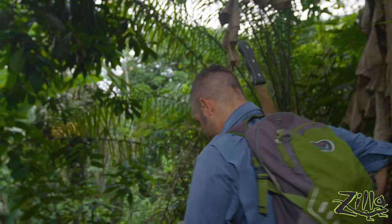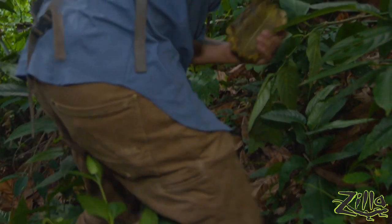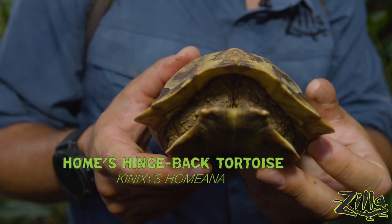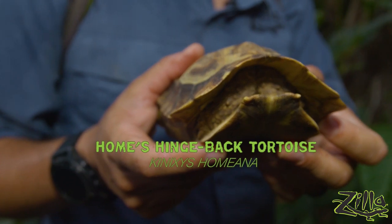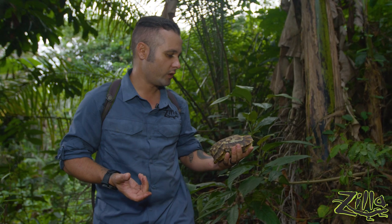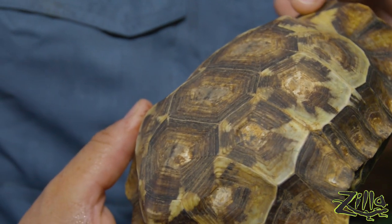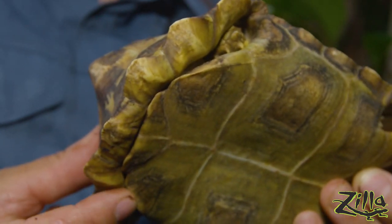Whoa. That's not a rock. It's okay, little guy. This is Home's hinge-back tortoise. This is one unique animal. Look at this camouflage. I mean, it looks like a leaf. Really, really cool. It's kind of an interesting shell adaptation that it seals up completely in the back, but it's kind of open in the front.